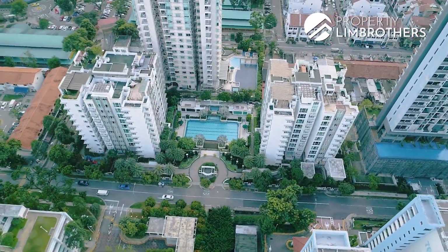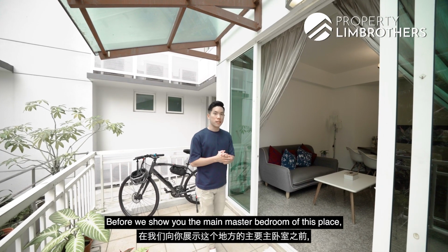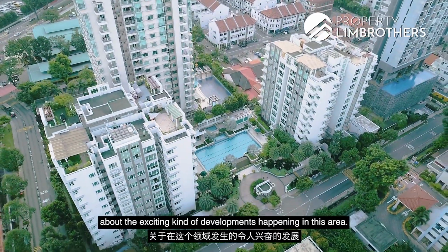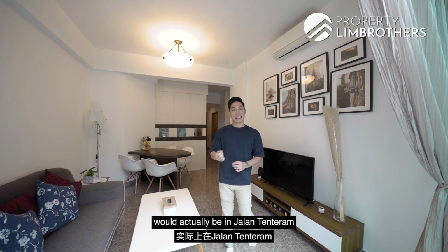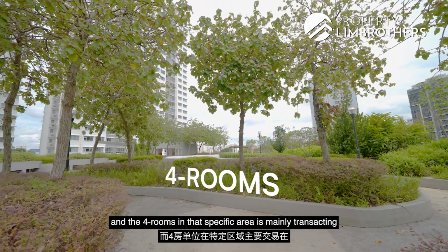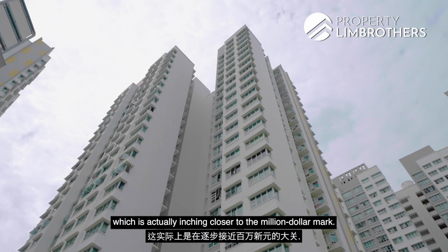Before we show you the master bedroom of this place, I just want to share a little bit about the exciting developments happening in this area. As we all know, the most recent HDB to reach MOP status is right here in Jalan Tenteram, and the flats in that specific area are mainly transacting between the 700,000 to 850,000 region, which is actually inching closer to the $1 million mark.